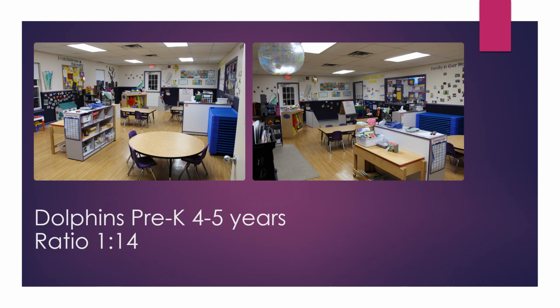Our Dolphin classroom is one of our 2 pre-K classrooms, serving children ages 4 to 5 years old. The ratio in this classroom is 1 to 14. Our goal is focused on preparing the children for kindergarten. As the children move up throughout their time at Small Hands, they are more and more focused on what they will be doing when they go off to kindergarten.